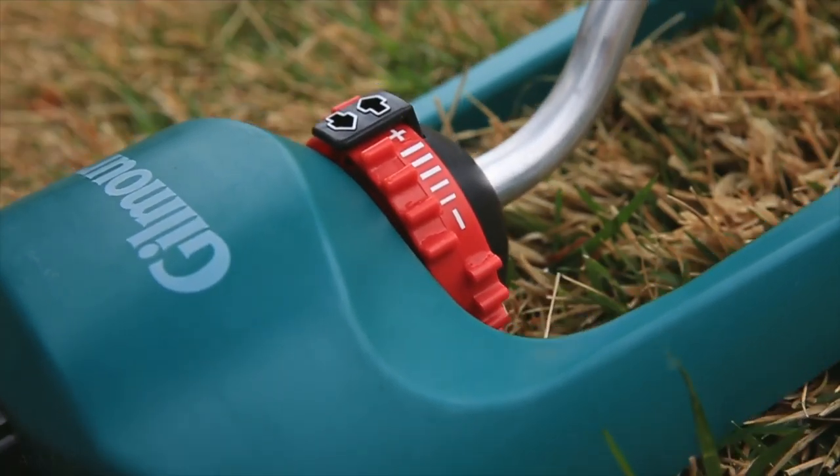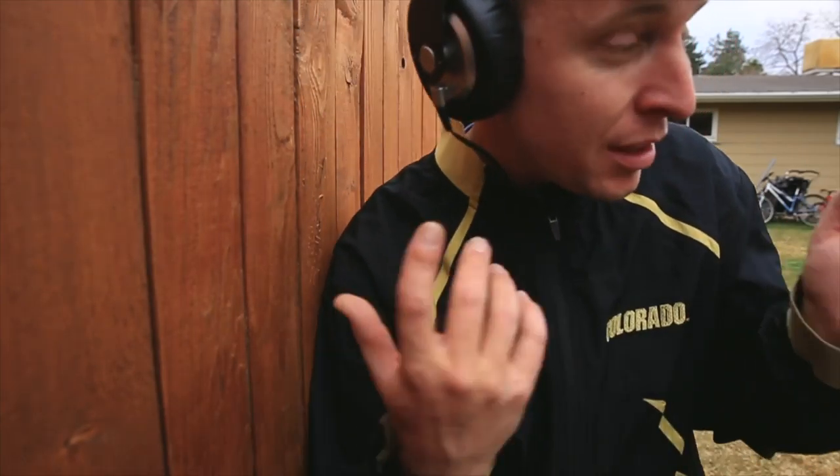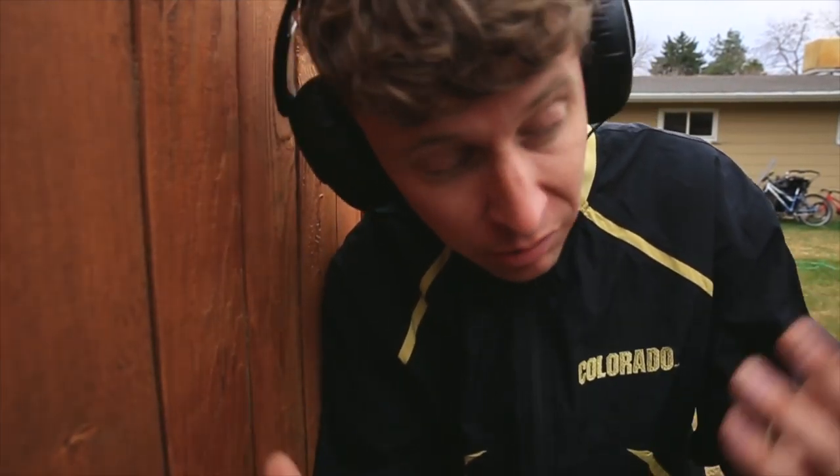Once the fertilizer's down, not a bad idea to throw some water on it with a sprinkler, unless it's a torrential downpour, which it's not really raining anymore, so sprinkler. And shout out to our neighbor who sadly is moving, but that was their fertilizer that they didn't need anymore, so appreciate it. Thank you. That bag probably costs like 30 bucks.